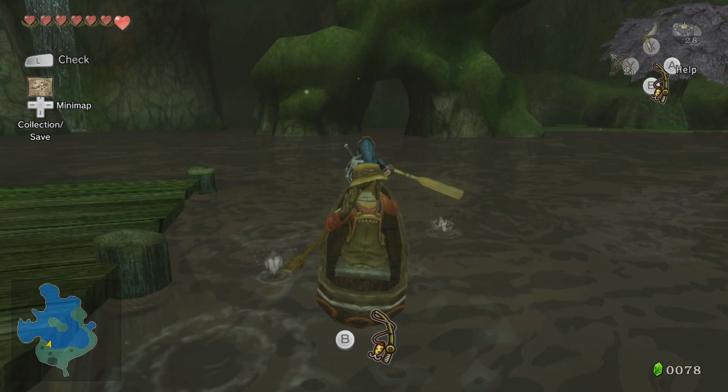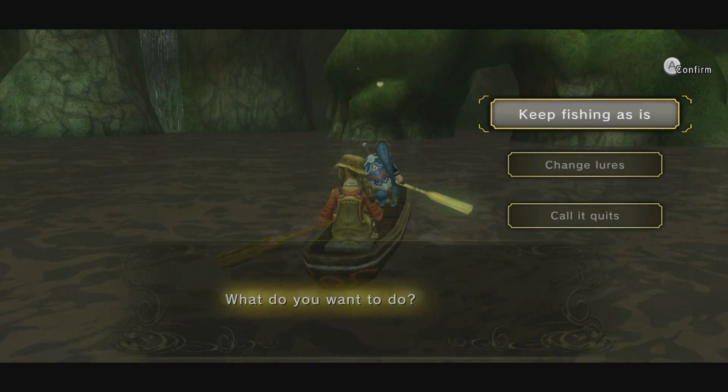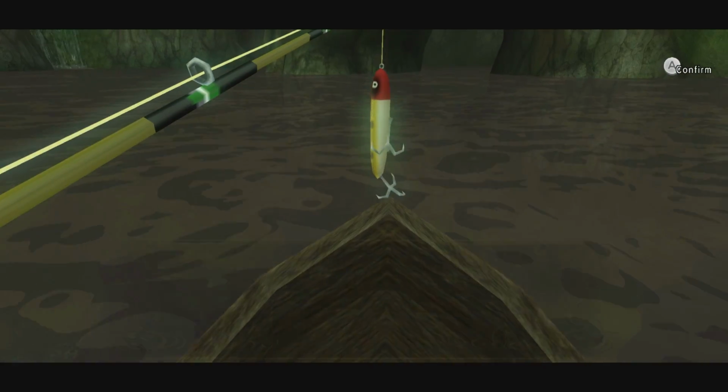So we can kind of just row around here, and I already spot something good to the side. We can tap A to change our lures or call it quits. What do you want to do? So we have all these lures.